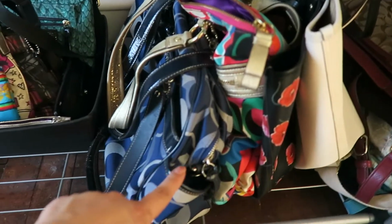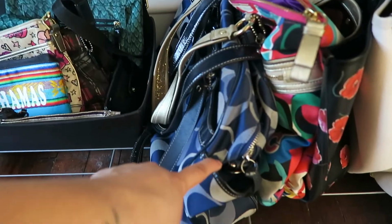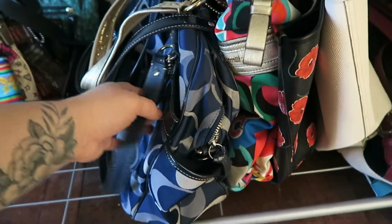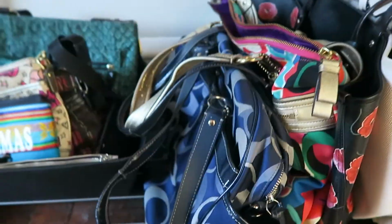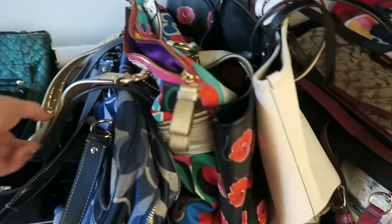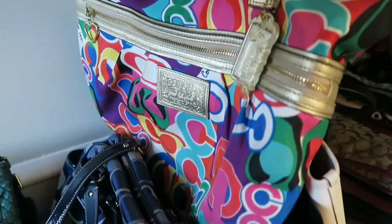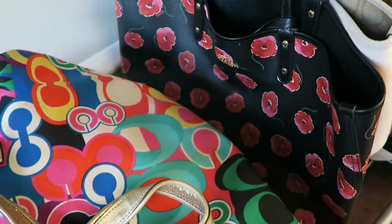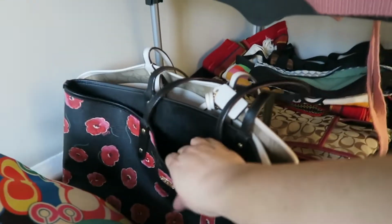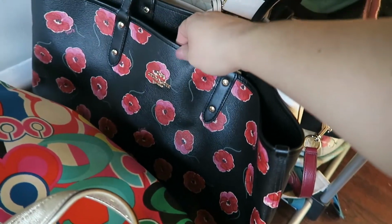So this is a huge, this is actually a diaper bag from Coach that I got many years ago, before I even imagined having a baby. So I had that, and I used to use it as a bag, and I still use it as a bag. And then I have another Coach bag. See, these are all Coach actually. I love this one for summer. I love that one. That one's from last year. This is just the big canvas tote, and I love the, I think they're poppy flowers. I don't know, the pretty flowers on it.